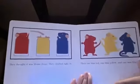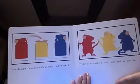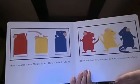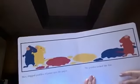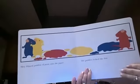They thought it was mouse paint. They climbed right in. Then one was red, one was yellow, and one was blue. They dripped puddles of paint onto the paper. The puddles looked like fun.